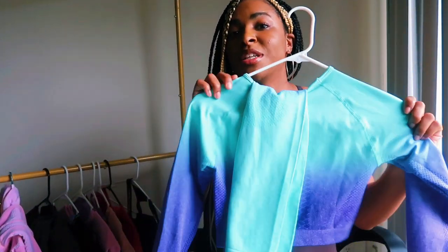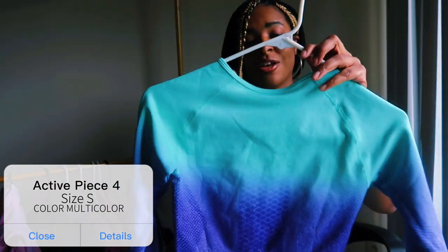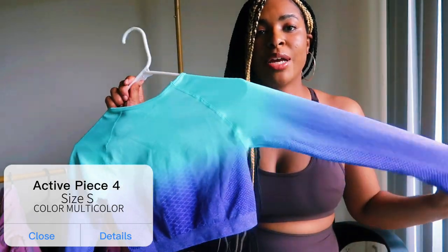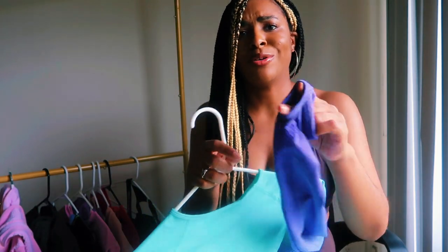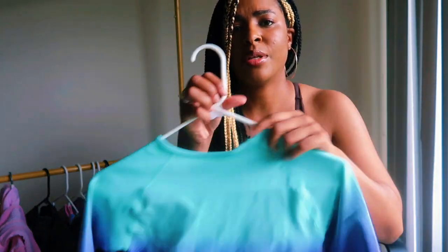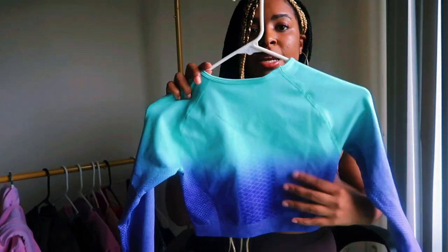This is another cutesy one right here. Love it, love it, love it. This is a two-piece, of course. Round neck, purple, and a light blue ombre color. This one also has the pockets, if I can get the pocket open. I think this is so cool. The pockets open on both sides, yep, both sides. And no padding, there's no padding.